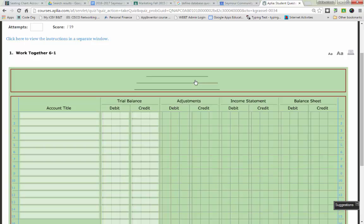Then we take a look at what is on our document here. Right here is going to be our account title. The account title is truly where we are going to list every single account, even if it has a 0 balance. So where do we get that information? Well, we just went through our reinforcement activity. Our reinforcement activity had journal pages and it had ledgers.